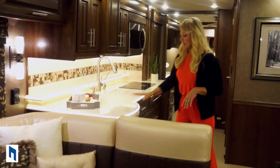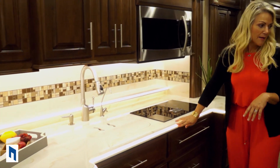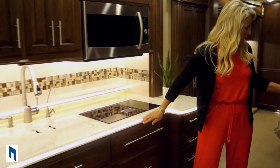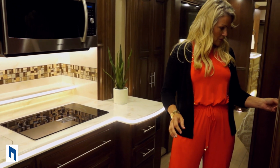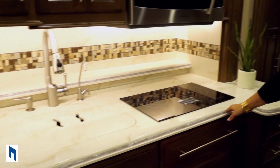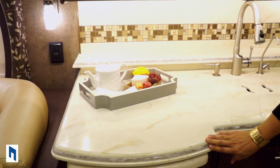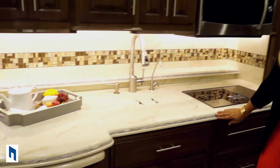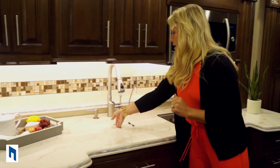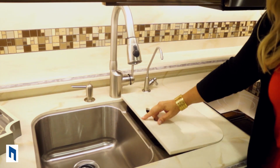Moving on into the kitchen, again here you'll notice the beautiful lit trim on the countertops, and just to show you what it looks like when it's turned off. It's still totally seamless and looks great. They've done a nice job with that. In the kitchen, they've got the double stainless steel sinks.